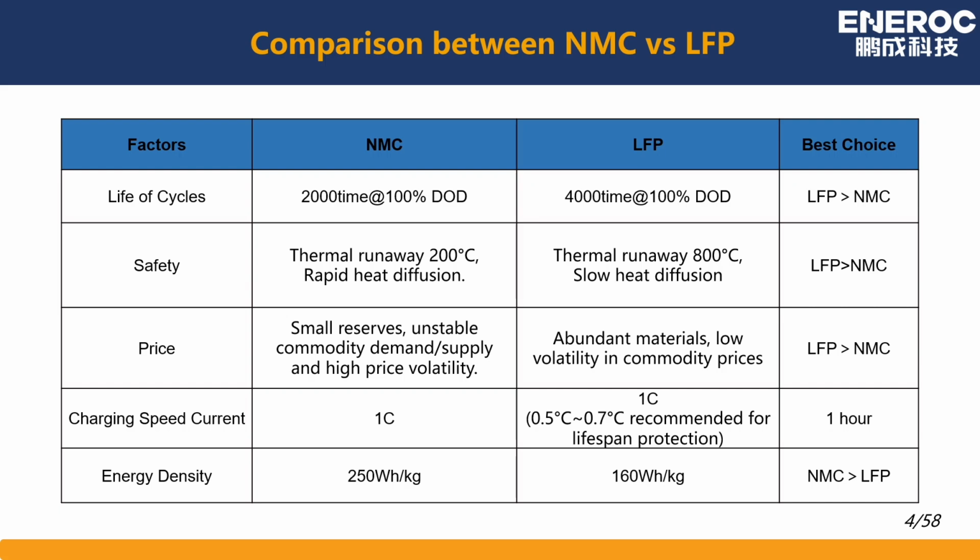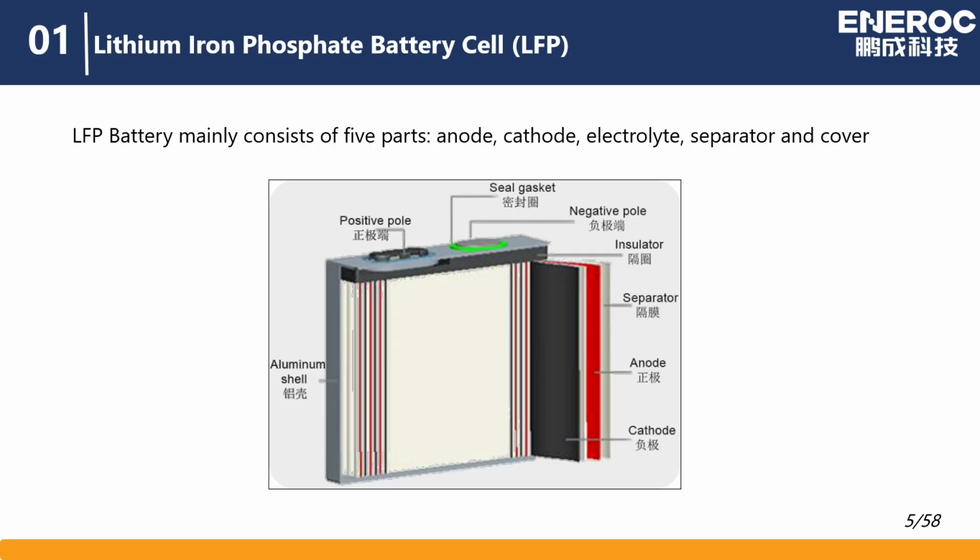Although the charging speed is the same, LFP batteries are recommended to be charged at around 0.5 C to 0.7 C for lifespan protection. Lastly, in terms of energy density per unit weight, NMC batteries are approximately 50% higher than LFP batteries. Therefore, it can be concluded that for forklifts or commercial vehicles, applying lithium LFP batteries is a more rational choice. Lithium LFP batteries consist of 5 components: cathode, anode, electrolyte, separator, and cover.